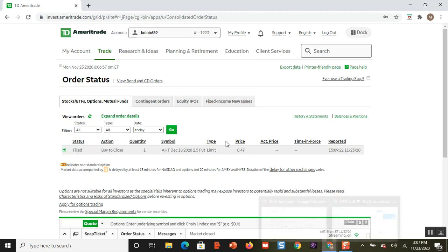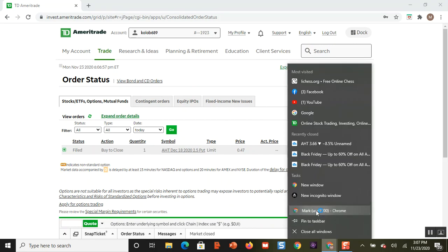So you may be asking yourself, how in the heck can a put option go down in value when the stock is going down in value? And I'm going to explain it right now. And it's so simple to understand.